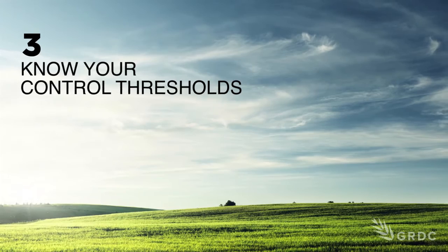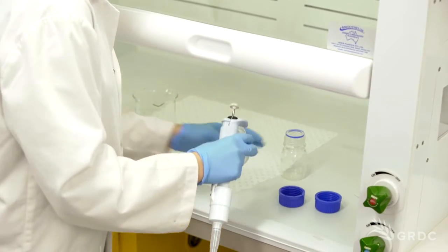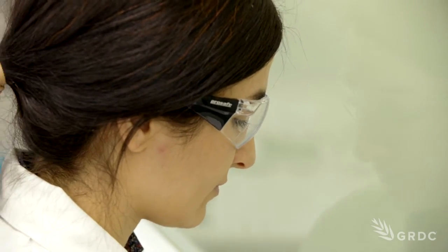Another IPM principle that growers can adopt is spraying only if necessary. Avoid prophylactic spraying or spraying just in case. This will only harm your beneficials and make your cropping system less resilient to secondary pest incursions that could happen down the track. If spraying is necessary, choose selective over broad spectrum insecticides where possible.